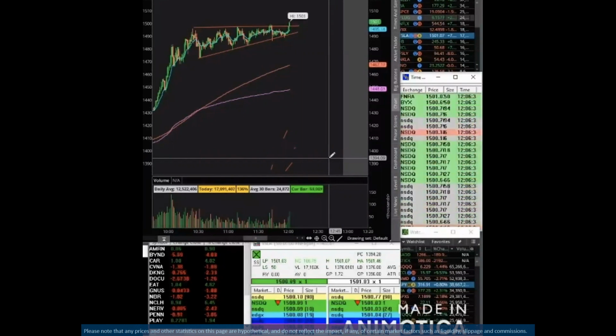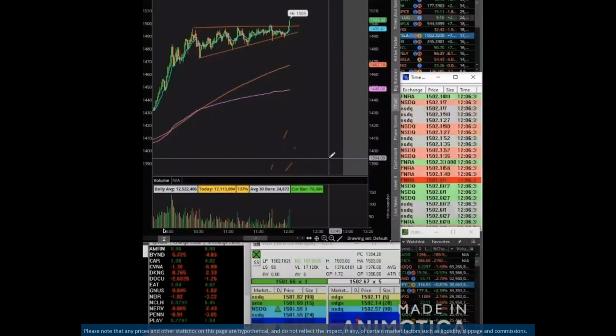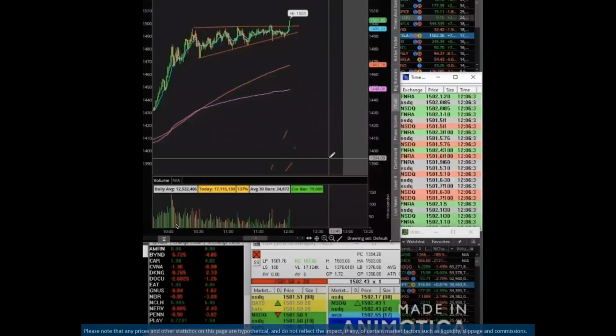Yeah, so right there we get the break of 1500, and I think right away instantly we move up $3, and so as soon as we get that break up a few dollars, we see a lot of transactions on the ask, a lot of big prints on it. But right there, the offer steps up, and we get a move back under 1500, which we'll see coming right here.